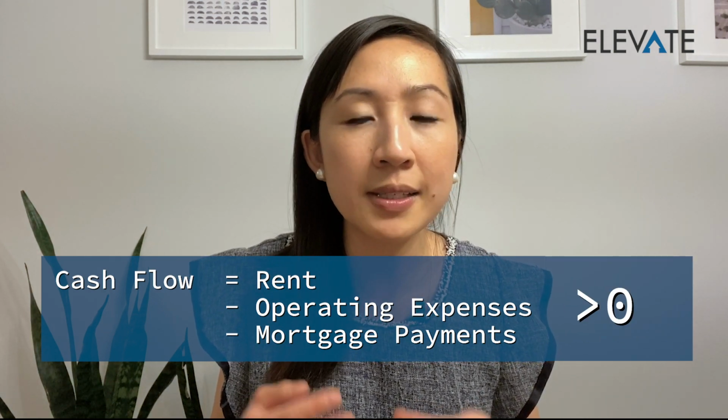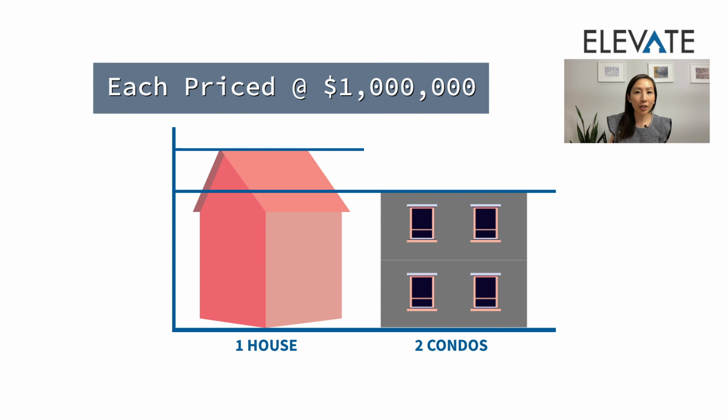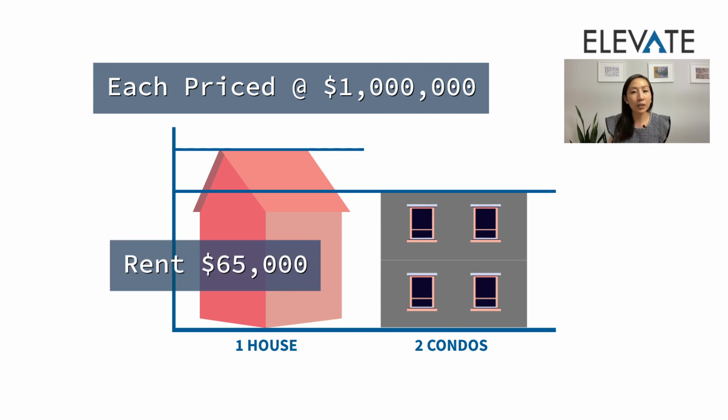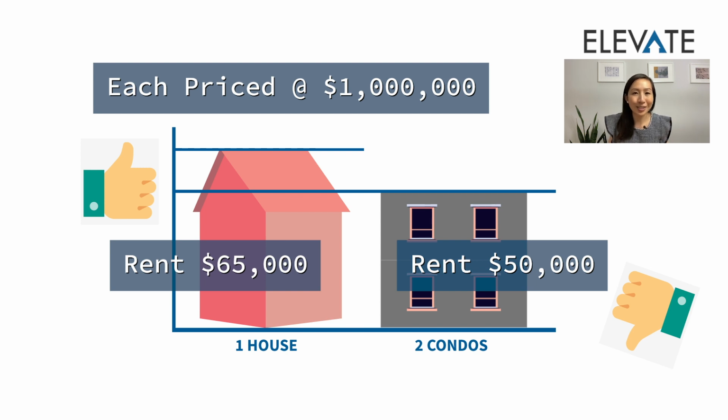This means the property is self-sustaining, so you don't have to stress about putting money into the investment to keep it going. Besides being cash flow positive, here are some other tips that can get you better cash flows. Number 1, bigger properties generally mean better rents. And I'm not just talking about absolute terms, but really as a percentage of the property's value. For example, a $1 million house can get you $65,000 in rent a year. With that $1 million, you can also buy 2 $500,000 condos, but this will only get you $50,000 in rents, so it's definitely not as good.